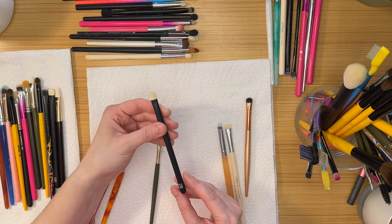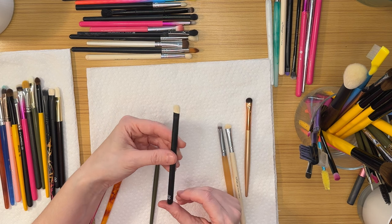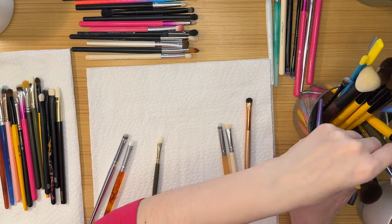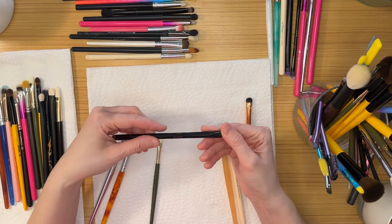Here's Refer 28. Again, not a brush I use very often just because it's small and gets lost, but I'll keep it for now. Let's see if now that I'm getting rid of a few, I'll finally reach for it more. This is a Marc Jacobs shadow brush.